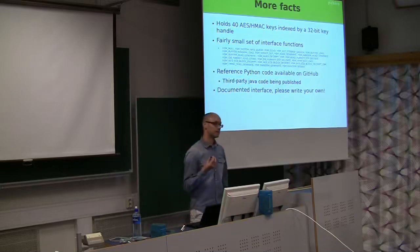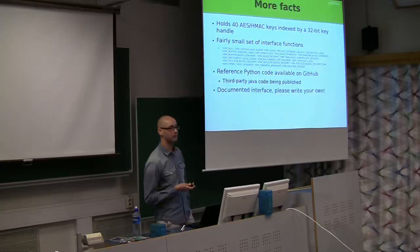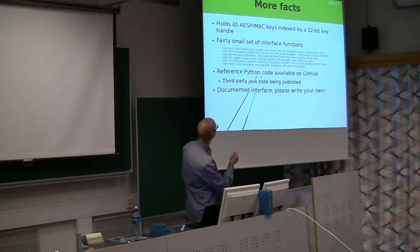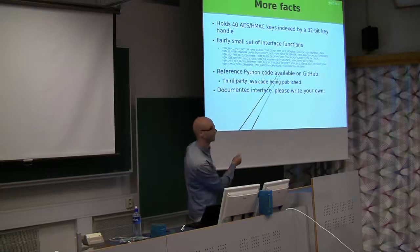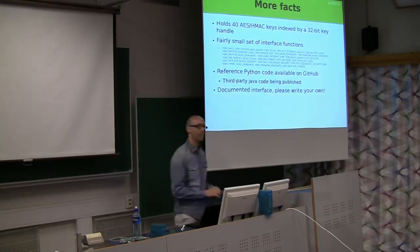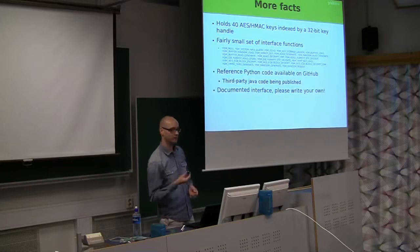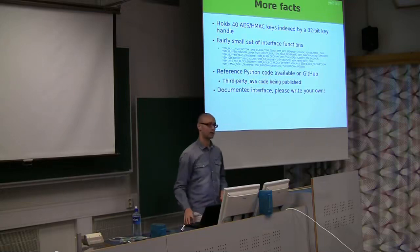So this device is able to store 40 keys and has a fairly small interface. You can see HMAC SHA-1 generate, randomness, ECB block encrypting, and so on. These are the operations you can do with a YubiHSM on the key, and the intention is that you can't read out the key once it's configured. And we have Python, soon Java code. It's completely documented.